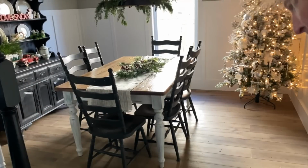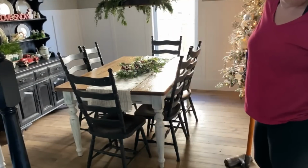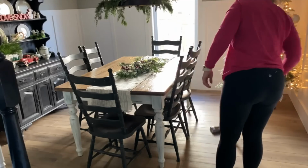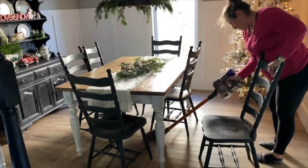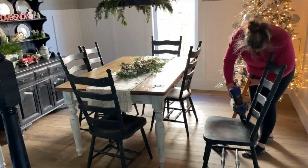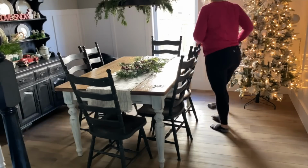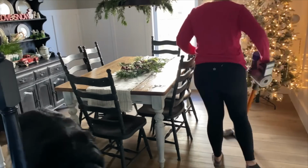So the room is done. I just need to add a tree skirt, and before I do that, I need to vacuum up the floor because there were pine needles or remnants of the branches everywhere. There was also shedding from the tree because it's a flocked tree, and we all know what kind of a mess.